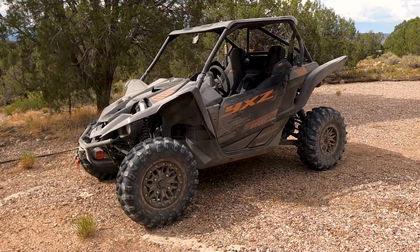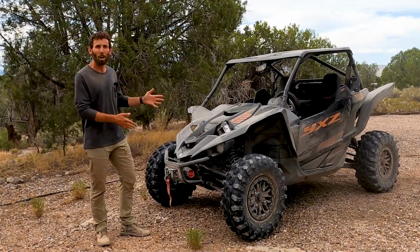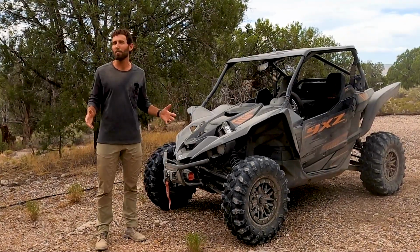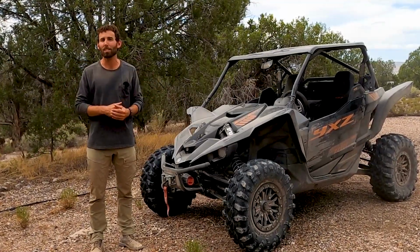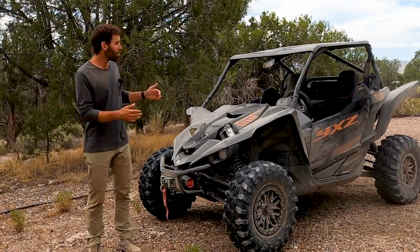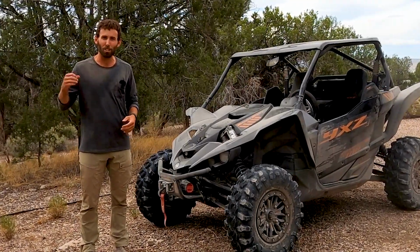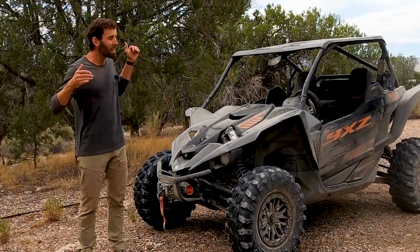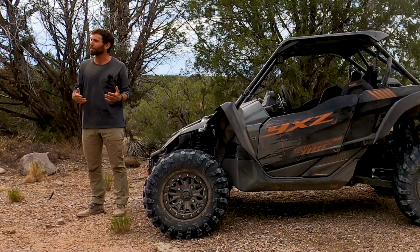We got the Wolverines and the Grizzlies, but what I was really excited to drive was the YXZ, because unlike so many other side-by-sides, even the highest performance ones from Polaris and Can-Am, Yamaha still builds the YXZ with a good old-fashioned sequential gearbox. This thing's got paddle shifters like a Lamborghini. How does that translate to off-road driving?